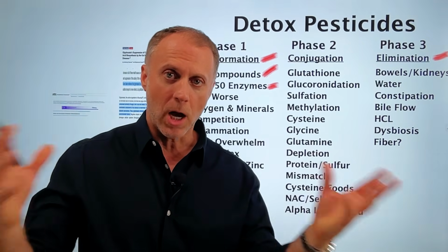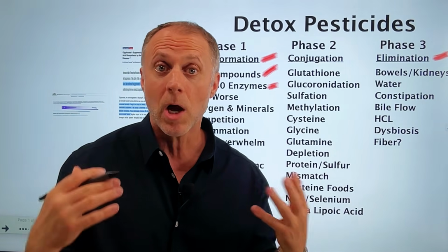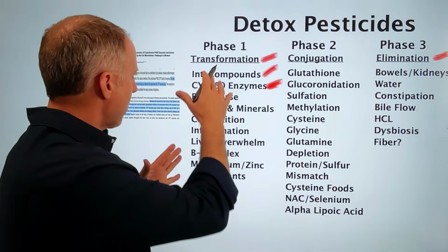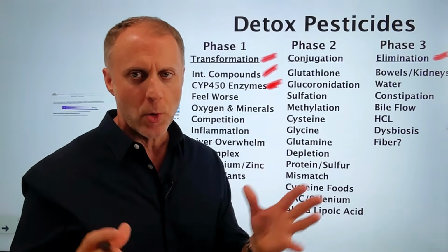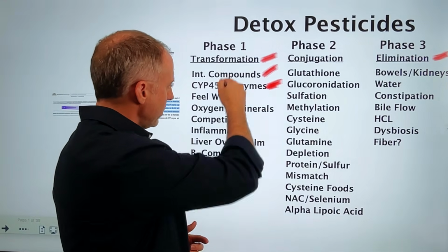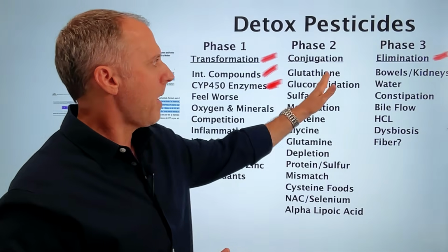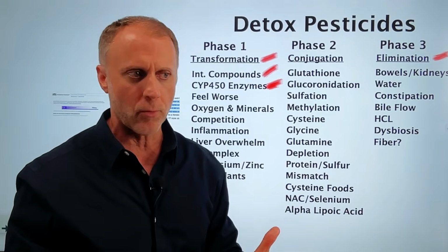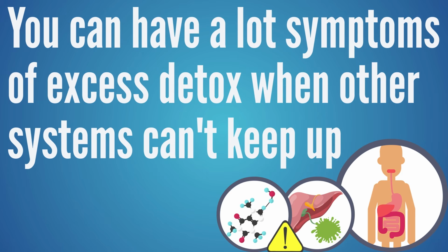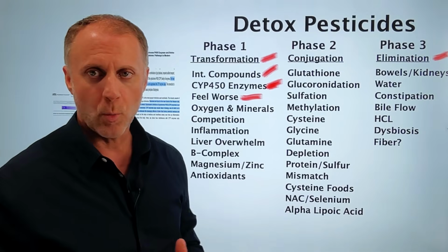So even these other toxins that are coming into the system, these other pesticides and other toxins that we are exposed to in the world, can be more problematic if things like glyphosate are restricting these particular enzymes from working properly. And just remember, in this first phase, when the body is using these enzymes to transform these toxins, we're actually making the compounds worse. So if a person is trying to detox too hard in this phase 1, or maybe phase 2 or phase 3 are not working correctly, now they're magnifying the amount of toxins and they're going to feel worse. They could have a lot of symptoms of this excess detox going on just because these other systems are not keeping up with this phase 1.